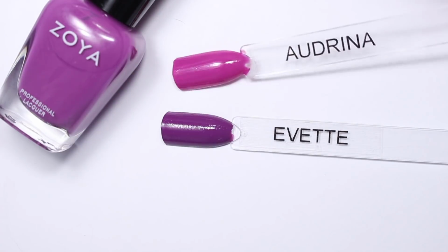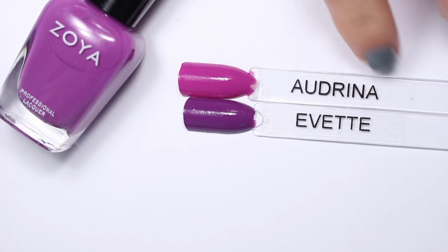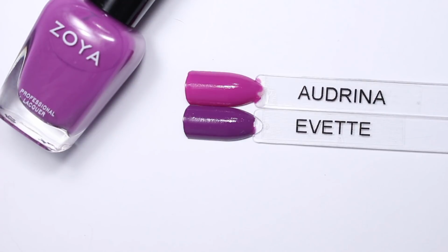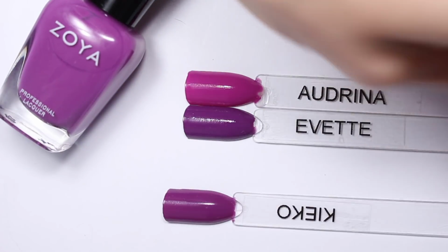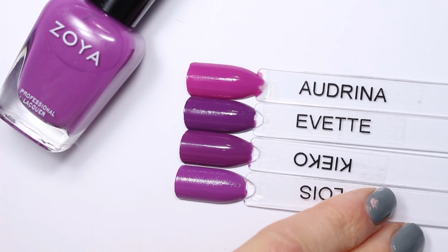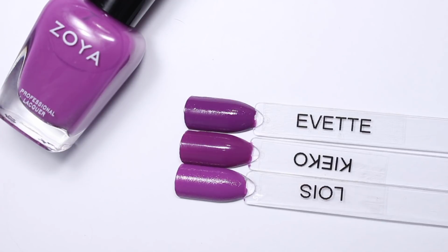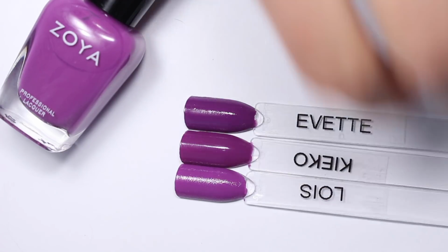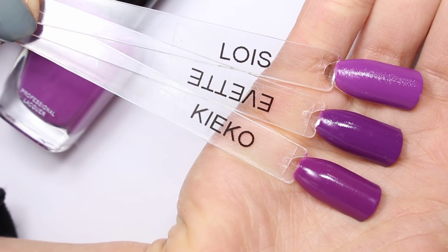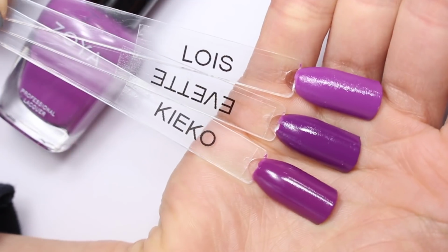The other one that I thought of was Audrina, because Audrina is kind of a purpley toned pink, but this one has a much brighter pink undertone. You can see how much more purple is in Yvette. And so the other ones that I wanted to pull out are Keiko and Lois, because both of these are warm toned purples that I thought might be a little bit similar. I'm gonna take out Audrina because that one is not helpful. If we look at these up close, you can see that Lois is definitely about a shade lighter. There's a little bit more white in Lois. It's a little bit brighter.